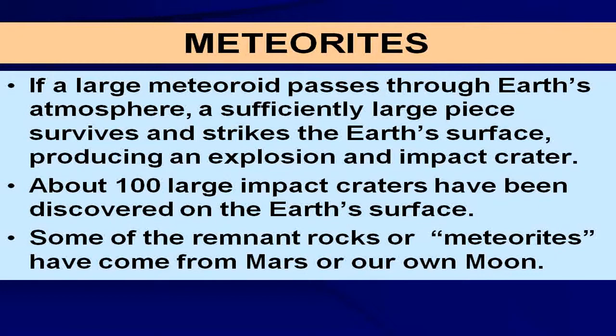Some of the remnant rocks or meteorites have come from our own moon or even from Mars. So knowing that these meteorites came from Mars, in other words, Mars might have gotten hit by something big at one time, and that splattered off pieces of Mars, and those pieces eventually made their way to Earth and crashed down on Earth. So we have pieces of Mars on Earth, and we can analyze those pieces to see what Mars is like, or at least was like billions of years ago. And the same thing with our moon.